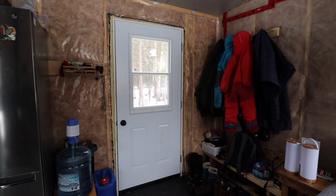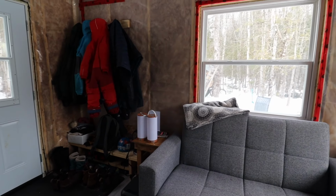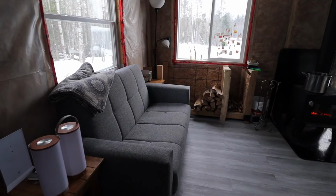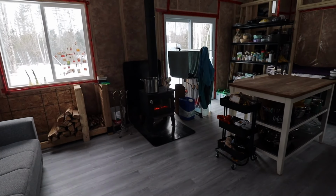We've been living in the cabin for 3 whole months, and it is now time to give you a tour. So welcome to our 392 square foot cabin in the woods. This right here is our entrance. We will someday have a mudroom, which is going to be really great. This couch is going to someday be exchanged for a bigger one, and our wood storage is also going to change a little bit as well.